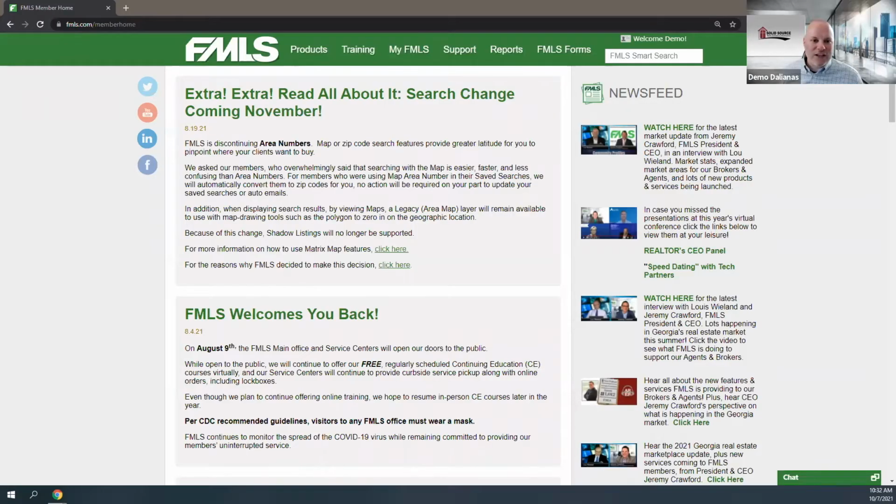Okay, so the first thing is you're only going to need an FMLS account or a Georgia MLS account. Either way, you'll be able to access all of this. So what you'll look for in FMLS. So FMLS screen. So we just want to log in, just go basic straight into your FMLS screen.